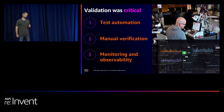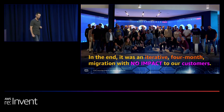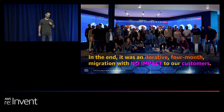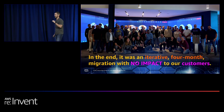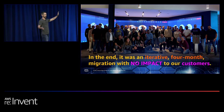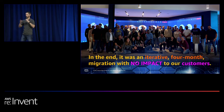Obviously, monitoring and observability were critical. We had to make sure that everything that was working on the Azure side was working in AWS. We were watching those like hawks. So in the end, this is our Drivelink team. It was very much an iterative four-month migration with no impact to our customers. The four months was from when we first made that change to CloudAMQP until we moved to Redis.